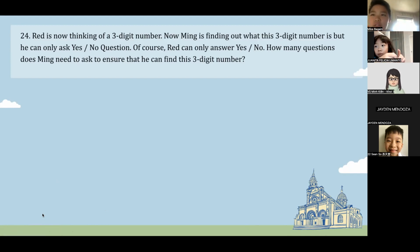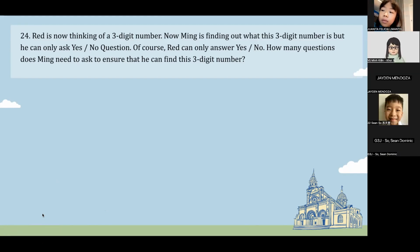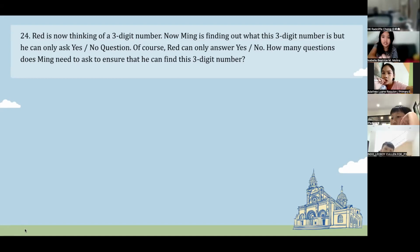Red is now thinking of a 3-digit number. Now Ming is finding out what this 3-digit number is, but he can only ask yes or no questions. Of course, Red can only answer yes or no. How many questions does Ming need to ask to ensure that he can find this 3-digit number? Okay, so this one's quite tricky, right? Because how would he know? But since it's a question like this, and there's the word ensure, we have to think of the worst case scenario.